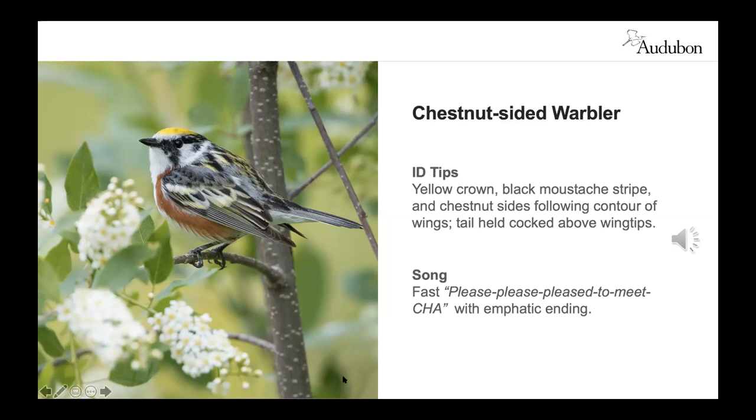You can also separate them by habitat, and we'll definitely be talking about the habitats that these birds use during the second webinar.